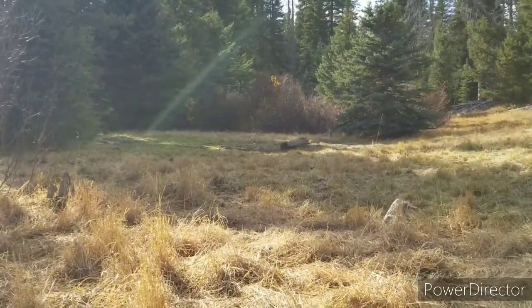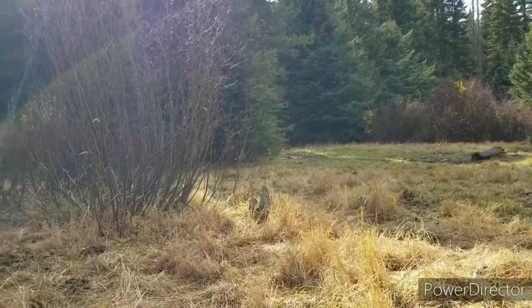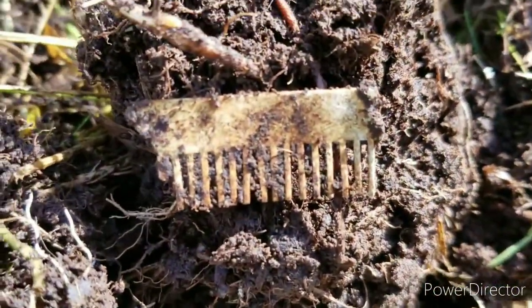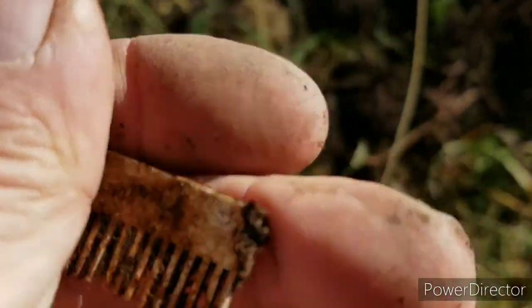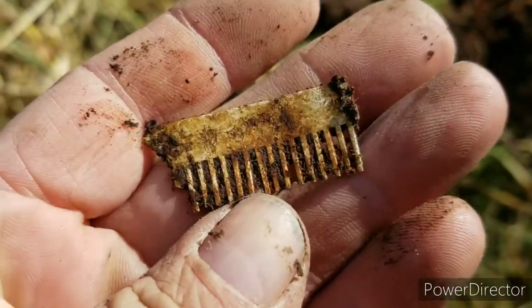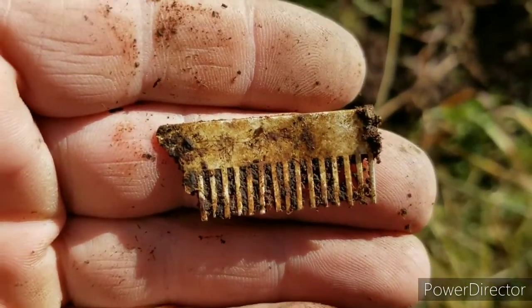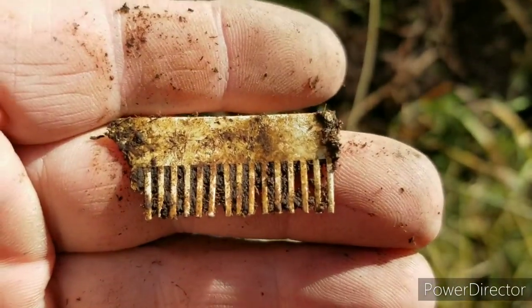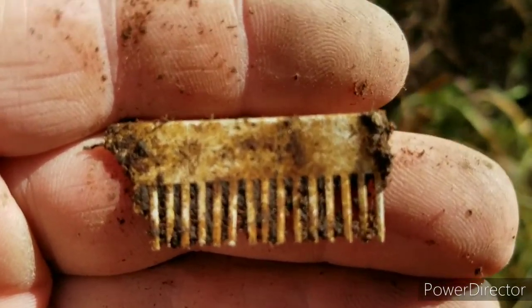Hello, everyone. As you can see, it's starting to snow. It's cold. I came back up for a couple hours after finding them coins. Look at this. It's part of an old hair comb. How cool is that? Never found one. Isn't that cool? I just dug an old iron buckle and I thought I'd show this because I've never dug one. It's kind of cool. Anyway, hopefully we'll find something here. Moving on.